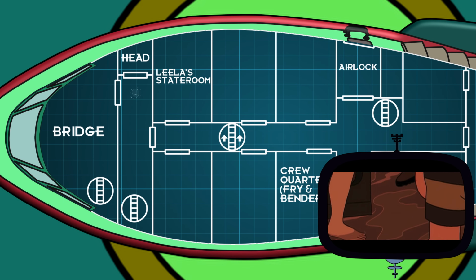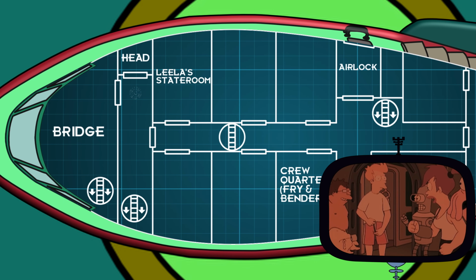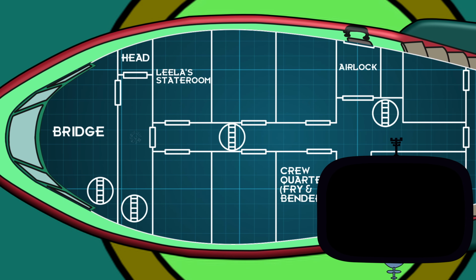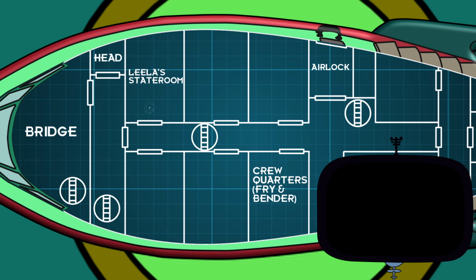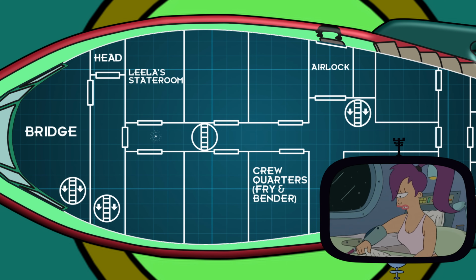Here in this corridor, we have access to the head, or bathroom, which is complete with a shower, and access to the main ladder well that spans all 3 decks of the ship, in addition to an access door leading to the ship's crew quarters. Here, we can find Leela's stateroom, as close to the bridge as possible, as is standard practice in shipbuilding.